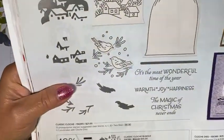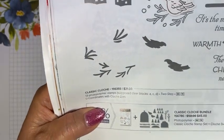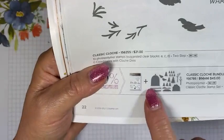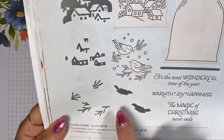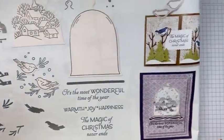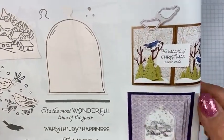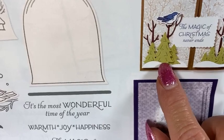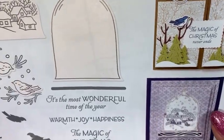Okay, here we go. This is the classic, I think that's pronounced cloche. I'm not positive, but I think that's how you pronounce that. And so there is that again, and this is where the die set comes in that cuts that out. And you can put these fun scenes in to make like a shaker, like a snow shaker kind of thing. There's a card with one of the scenes inside. Or you don't have to put them inside that thing at all. You can use it that way, and you can see how the dies for this set cut those fun things into the Christmas tree. So you can kind of pop those forward and make them a little 3D.